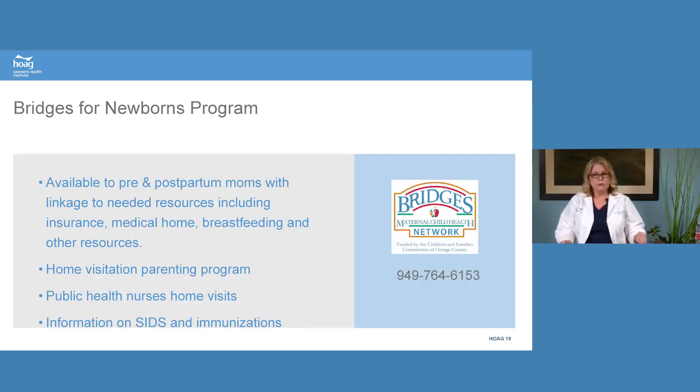The Bridges for Newborns program. This is available to pre- and postpartum moms, and what it is, it's to provide a link for our families who need resources, which would include things like insurance or breastfeeding resources. It can set up home visitation programs, public health nurse home visits, information on SIDS and immunizations. If you're somebody who needs services or has any questions, please go ahead and call the number 949-764-6153.